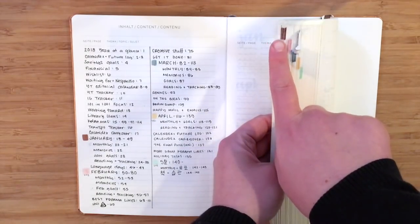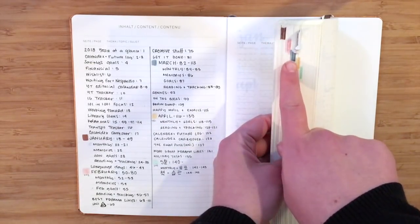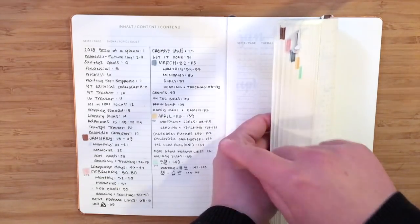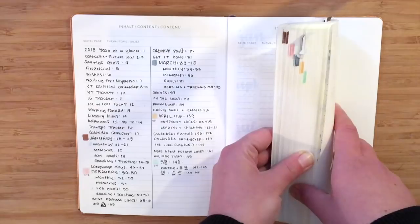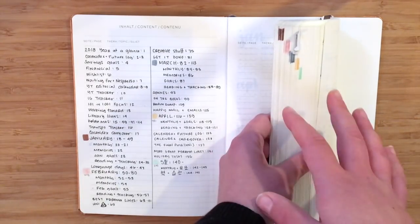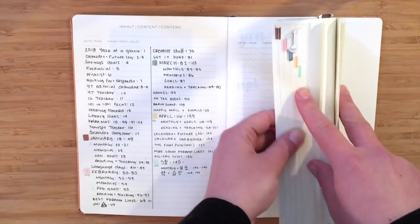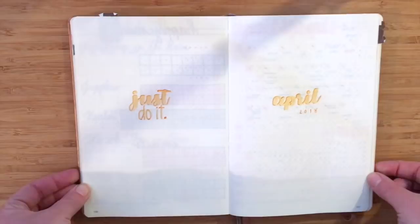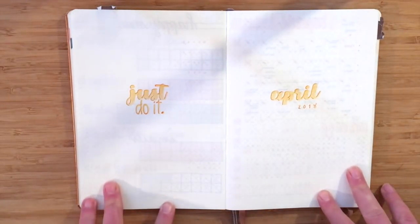You will notice that since like January, each month has gotten shorter and shorter up to the point where April was the shortest month I've ever had because I basically was just using it to organize my life and I didn't really have any other like projects or collections going on, which you guys will see. So let's go ahead and take a look at April. So we have a little intro page right here.